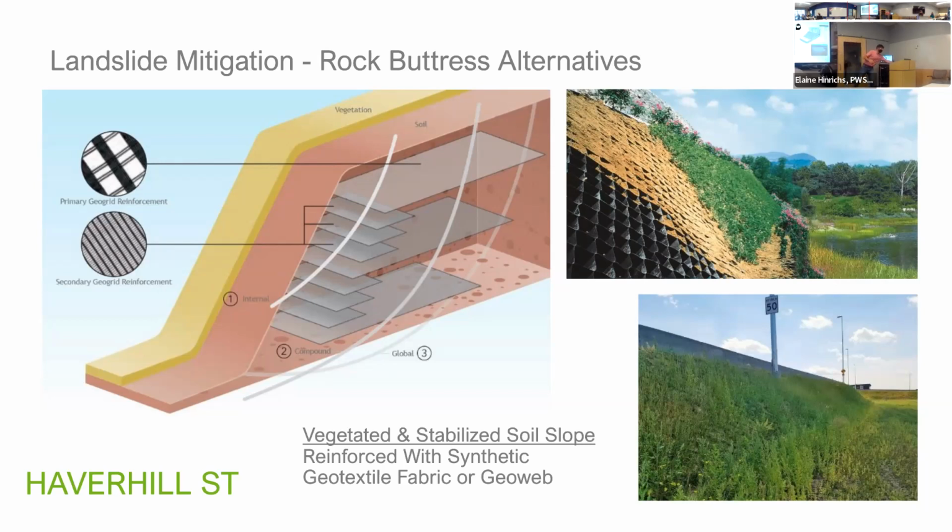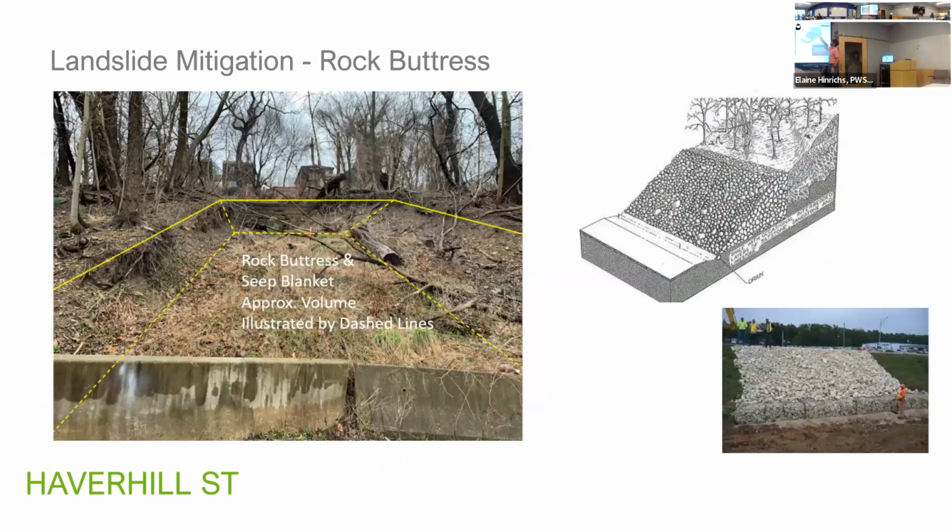I'll just jump back real quick. As there is seep water coming through the hillside, the rock picks it up and runs it down to a drain at the base. That drain would essentially run along Haverhill. We'll be able to collect that seep water so it's not saturating the soils along the roadway, and keep it off of the roadway, so it won't be leaching out into the streets where it creates icing conditions. And so these have proven quite successful.